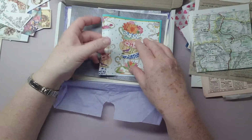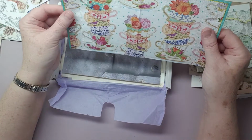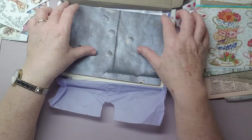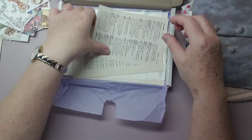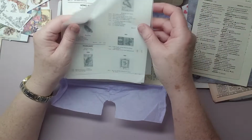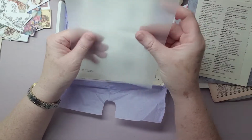Some atlas. A lovely piece of napkin, which would be beautiful in an Alice kind of journal. There's a nice piece of grungy paper, and then there's some dictionary pages and book pages here and here, and a piece of this lovely, I think this is kind of like wax paper.